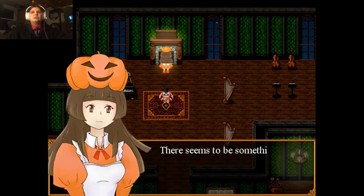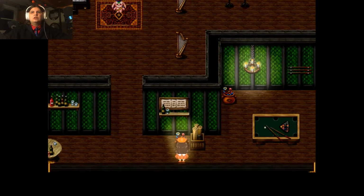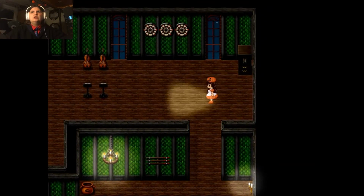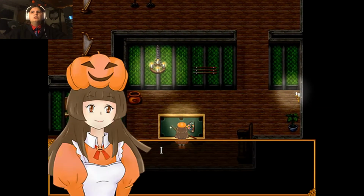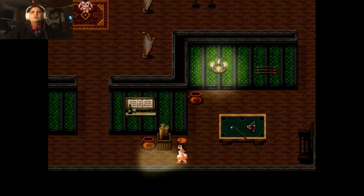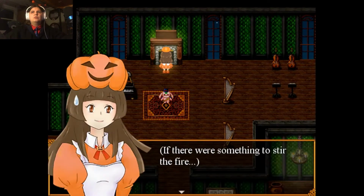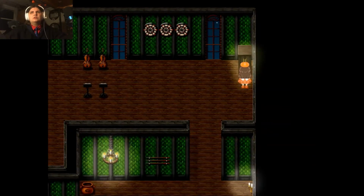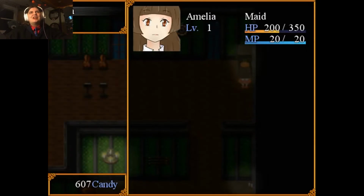Go to the fireplace, realize that there's something in it. Oh yes, that's right. Get all the candy. Because we need all the candy. Any more candy? Hold Q. It's locked. Yeah, see, like this. This is exactly where I prove that.